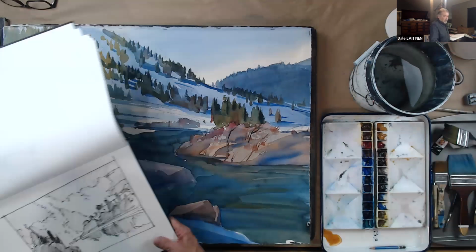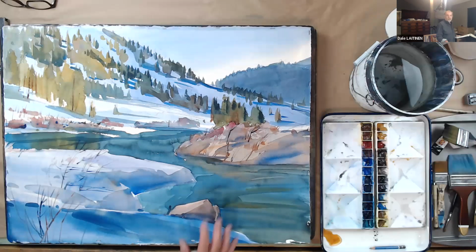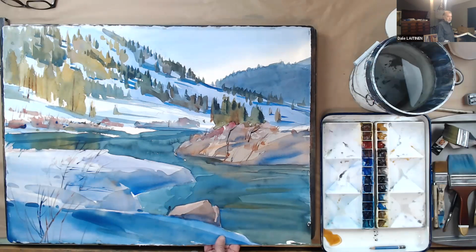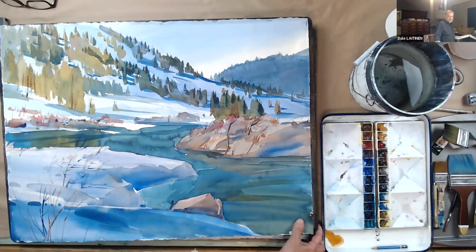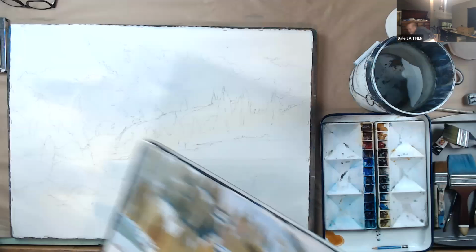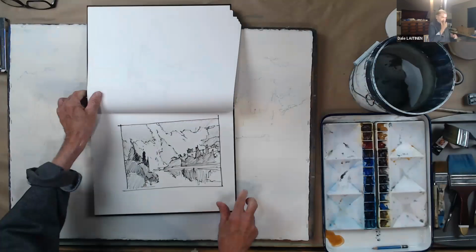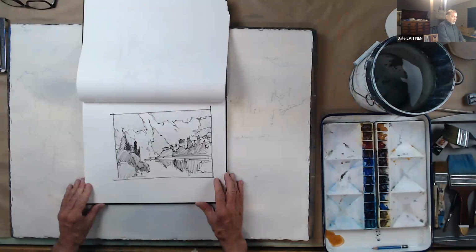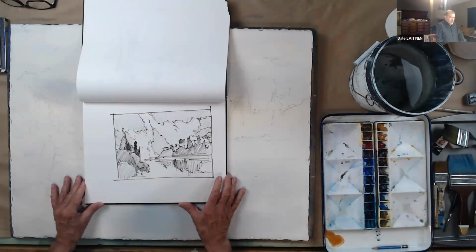So this was just a painting I did earlier in the week that I was going to use to put in focus. It's long shadows up in Hope Valley in a winter scene that I painted a couple days ago. I just had that there for technical purposes. So this is the sketch that I produced for that photograph I showed you.